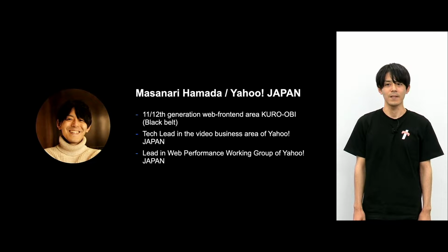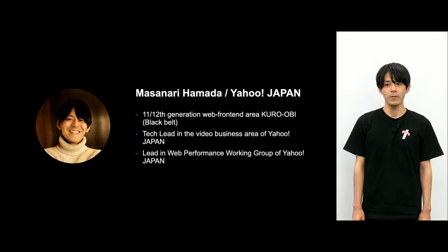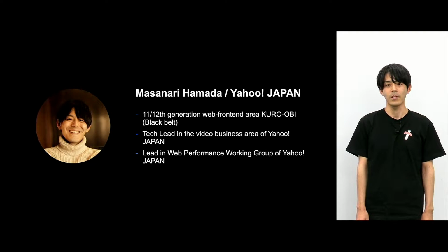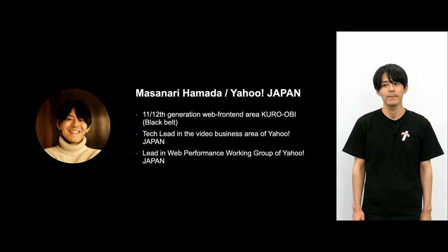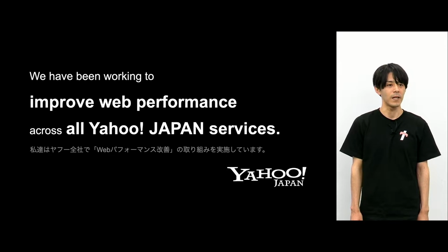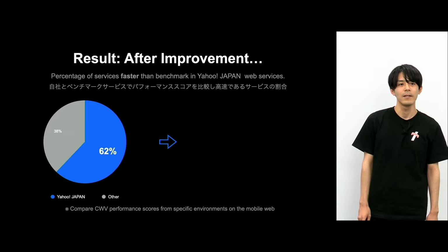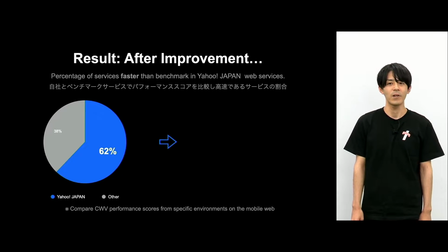I am Hamada from Yahoo Japan CTO office. I am the technical lead for development in the web domain of video services. In addition, as the 11th and 12th black belt in the web front-end area, I'm promoting activity to enhance the front end throughout the company. So today, we will talk about our initiatives to improve web performance across all Yahoo Japan services.